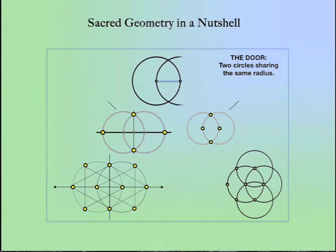Walking the compass around the circle results in the flower of life. These circles continue ad infinitum. Everything starts with the 2 initial points.